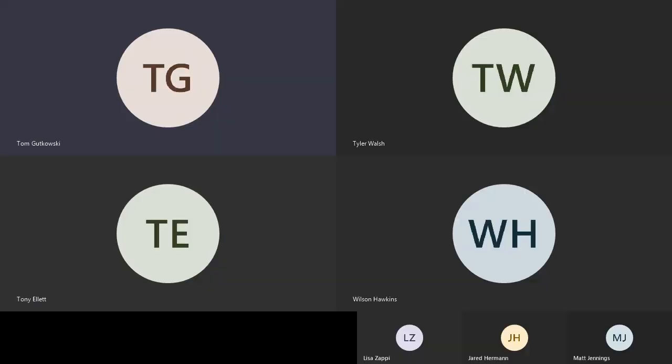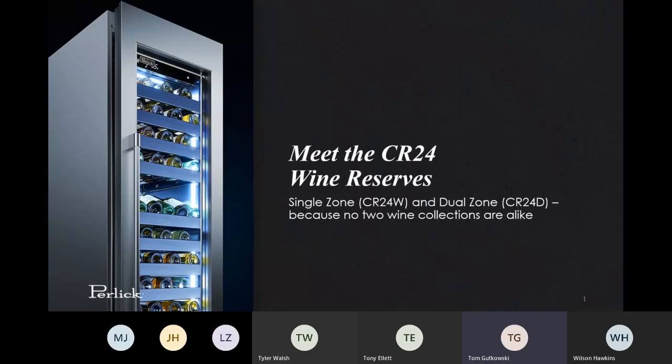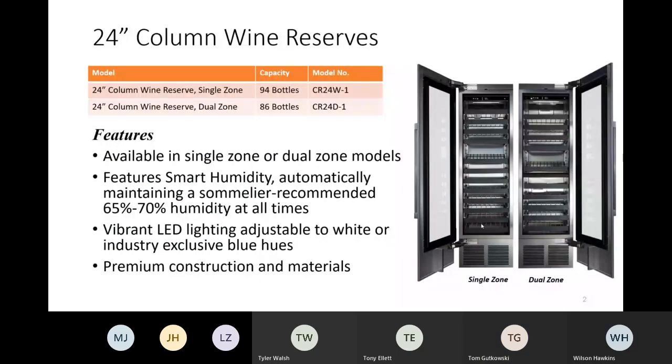We're excited to discuss today the wine reserve cabinets and show you a couple of the features that make ours a little bit different than everybody else's that's out there. So let's take a look.